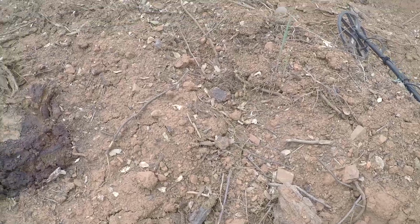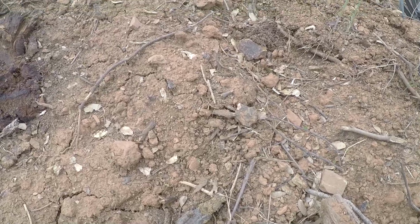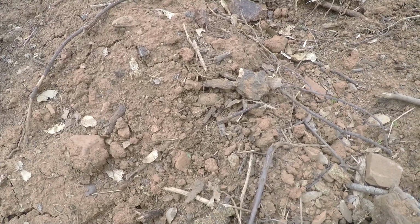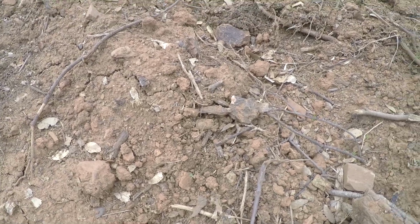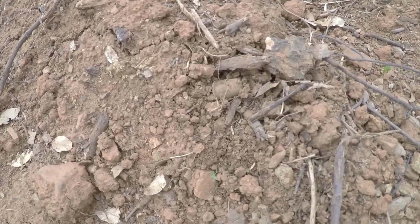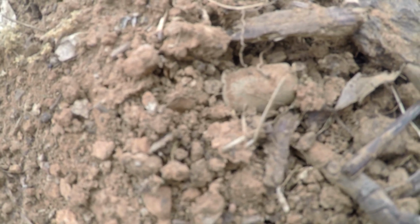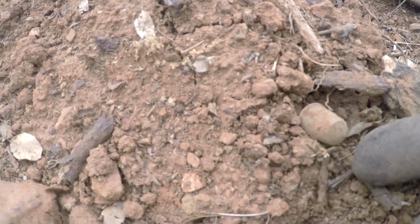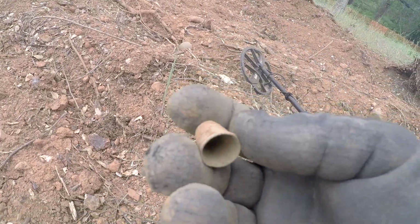Alright guys, this is something that I didn't expect to find out here along the roadside with all this construction. I was hoping for some old coins, maybe some old relics, but I think I might have stumbled upon an old relic. I've been doing this for years, but to my knowledge I think this might be my first one of these. Can you guys tell what that is right there? I can. That, guys, is a thimble. That is a bucket lister for me. I have never found one before until now.